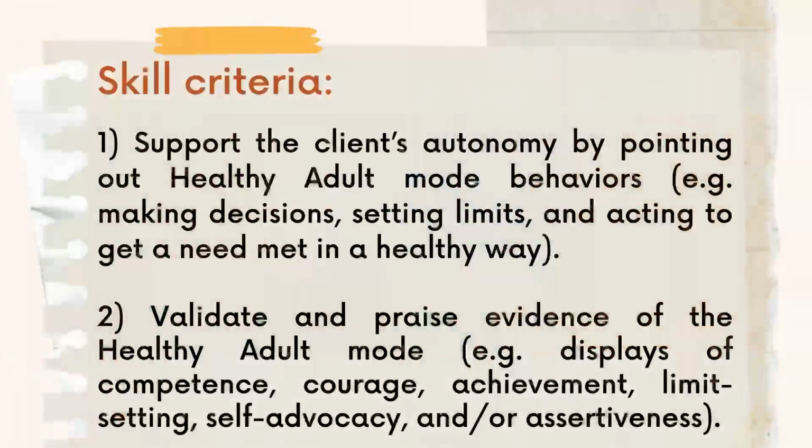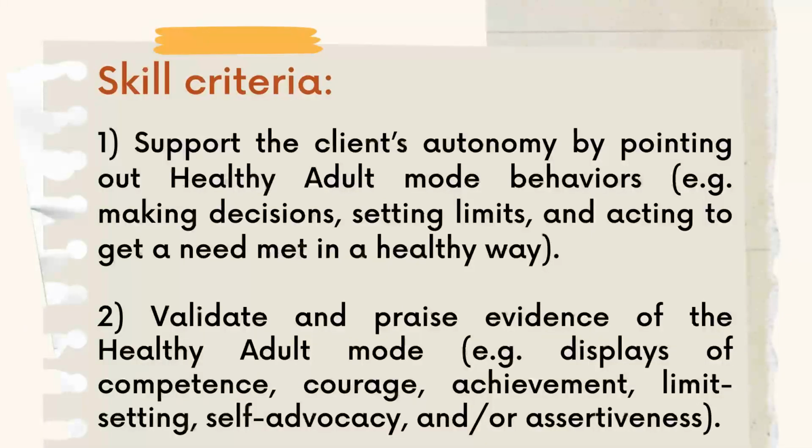Yeah. Well, let's check criteria and see how it matches up. I think you met criteria 1 by pointing out me sharing with you this honest feedback. I think you could do better at specifically pointing out what the healthy adult mode is, like in how I'm asserting myself or expressing a need. I think I could have also, in criteria 2, been more specific and more concrete in the validation and the praise. I think it was a little wishy-washy.